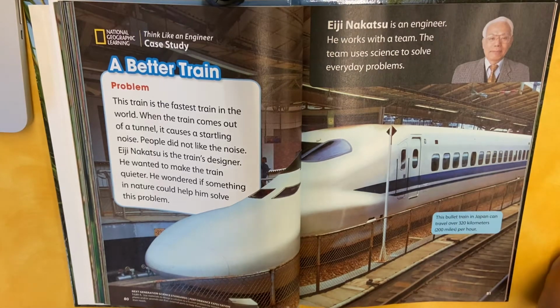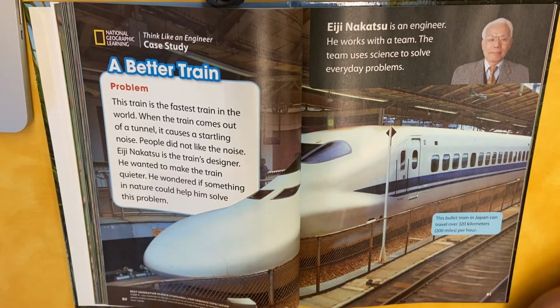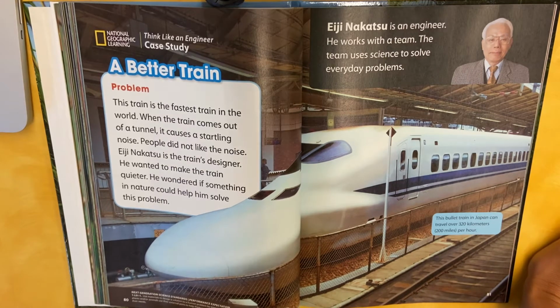Right, a better train. Okay, so we're going to take a look at a case study. All right, we're going to try to think like an engineer. There was a problem. This train is the fastest train in the world. When the train comes out of a tunnel, it causes a startling noise. People did not like the noise.